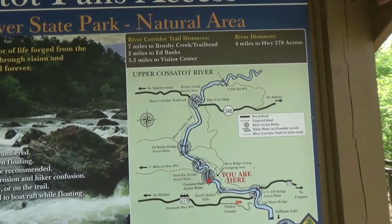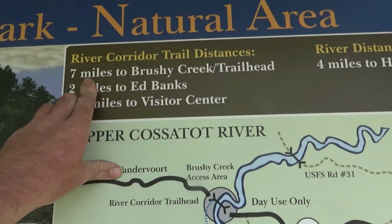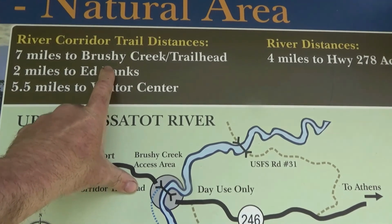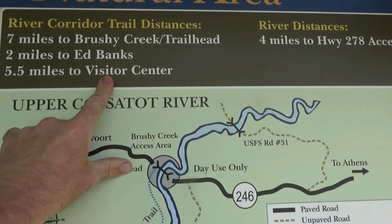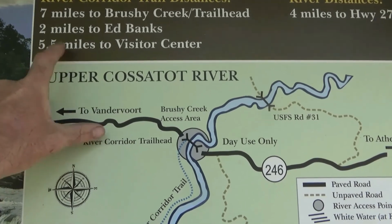This is kind of what I've been looking for. So from where we are, we've gone 7 miles. We started at the Brushy Creek trailhead. 2 miles to Ed Banks, 5.5 to the visitor center. So I'm guessing we've got 5.5 miles to go.